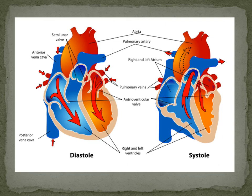So when the heart beats, the atria and the ventricles beat separately. If you've had your blood pressure taken recently or not so recently, you might remember that there's two numbers. There's a diastolic and a systolic number. And so diastole is when the atria are squeezing, and then systole is when the ventricles are squeezing. So diastole should always be a lower number than systole.